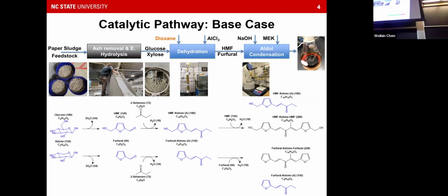So here we have the first step, which is basically removing the ash. As we saw before, ash can go from 40% up to 70%, depending on the type of mill. So this is the first step, removing this ash, so this ash is not interacting with further reactions down the process. And then we process those cellulosic fibers using an enzyme. We're using CTec3 from Novozymes. And the idea of this second step is basically chopping down the size or the structure of these biopolymers in order to produce basically monomeric sugars.